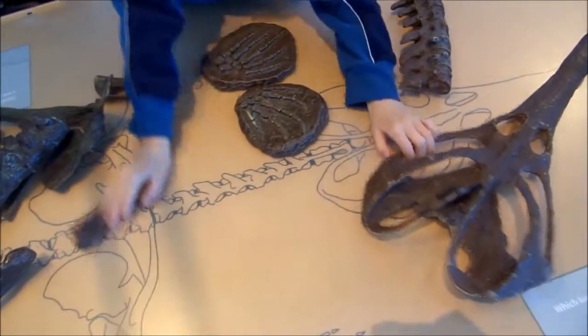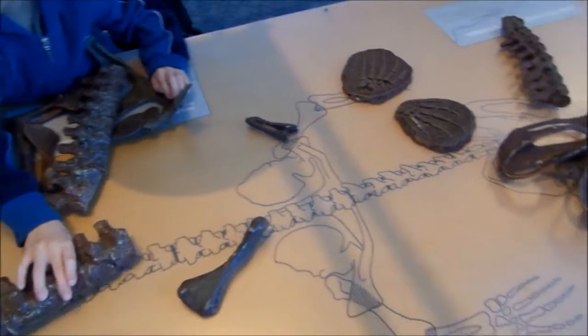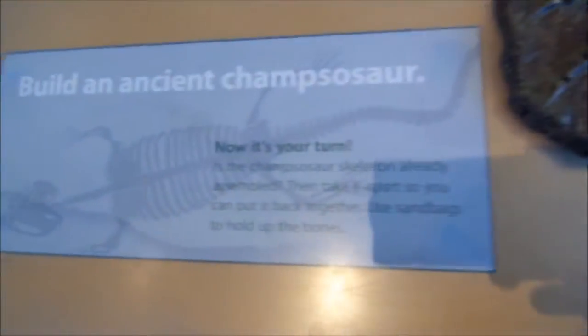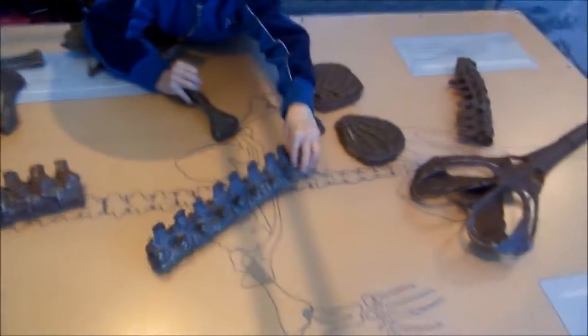A dinosaur puzzle? Don't make it too hard now. Come on, go. Are you gonna build your dinosaurs puzzle? Dinosaurs. Which dinosaur is this? This is the capsule. Chomsosaur? Capsule. Alright. I think it's still alive. Good job. Yeah.